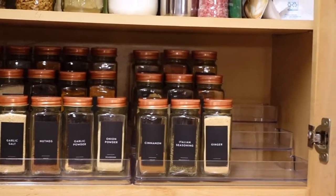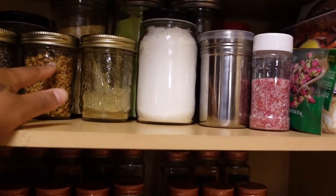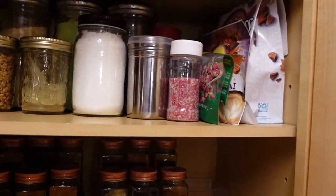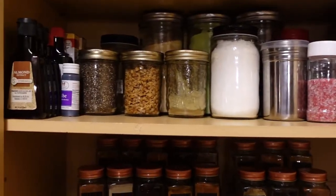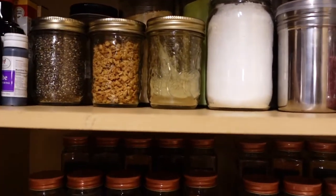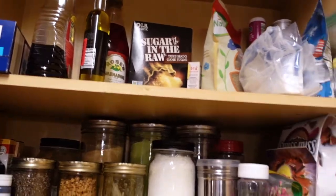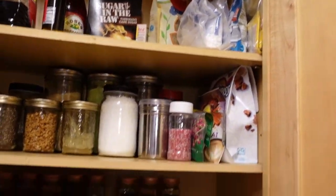Next, we're going to work on this second shelf. I'm going to get mason jars that all match and some labels as well. It's organized, but I want all the mason jars to be the same style and have labels on everything. And also, I want to fix the top shelf as well.